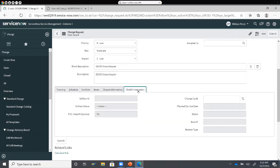But this is one of the main features of our product, where with the charm integration, you gain visibility of your change cycles and the charm documents once it's created. Right now it's empty because we have not yet initiated the charm document in Solution Manager. In this tab on the right side here, if you guys have used charm before, you know it's mandatory to specify the change cycles. We made available real-time information from all your active change cycles in Solution Manager.